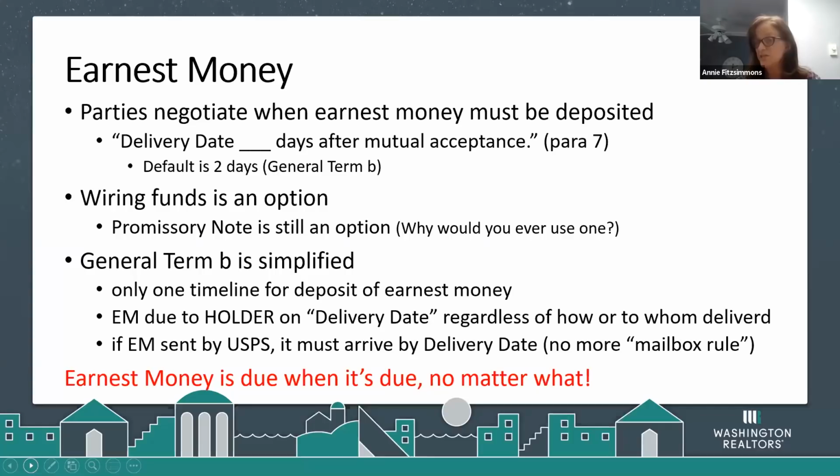Now, there could be a substantive difference between wiring and delivering a check on the date that it's due. That would potentially be a substantive difference because then the check funds have to clear before escrow can account for the funds being in their account. But if it's going the opposite direction, where buyer said, I'm going to deliver by a check, but instead they wire funds, I'm certain that would never be a problem.